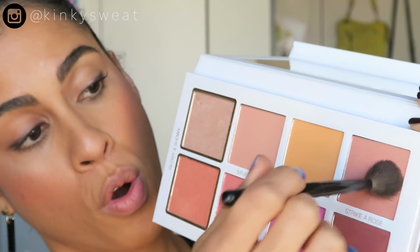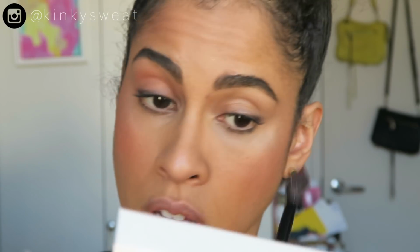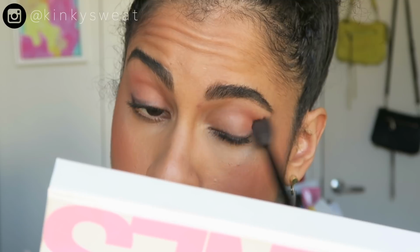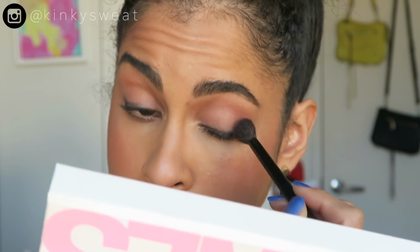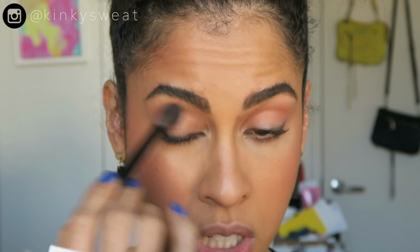Taking Strike a Pose with my Tuckahoe blending eye brush again, and I'm pulling that through the crease of both eyes, because I think this is a nice color to wear. If you like pink shades on the lids and you want your eyes to kind of match what's going on with the cheeks, then this is like a nice thing to do.